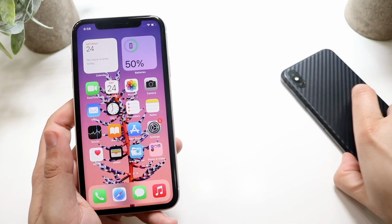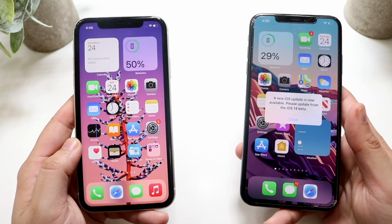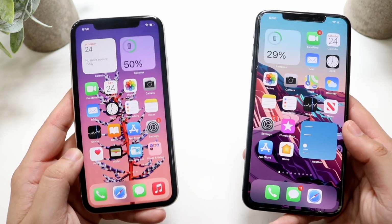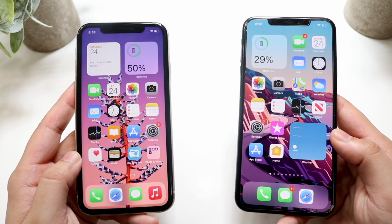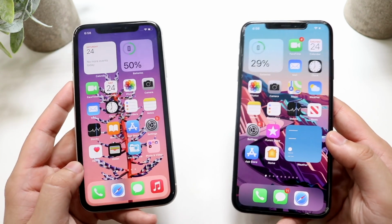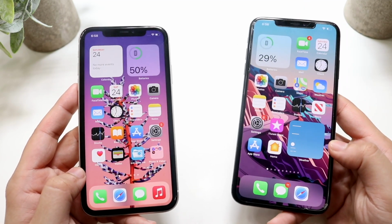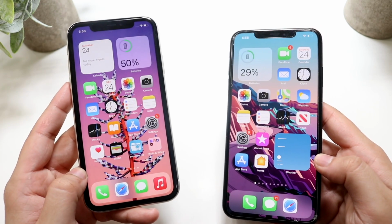Now to sum up this video and to answer the question: should you buy an iPhone 11? Should you buy an iPhone XS Max in 2021? Well, this is pretty much what I'll tell you. I don't think I would go from one of these phones to the other just based off the performance or really anything. I think both these phones are great phones. But if I had to choose one of these, I would probably end up picking an iPhone 11. I think it's a little bit more stable. The apps were crashing on the XS Max. I don't know what's going on there. And I like the longevity and the battery life of the iPhone 11.